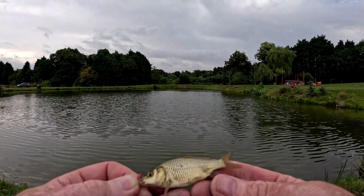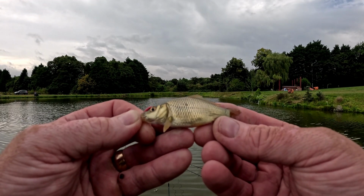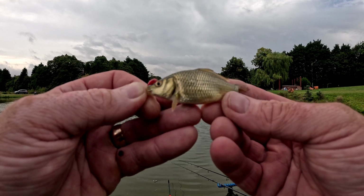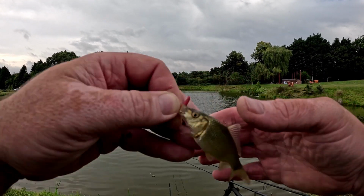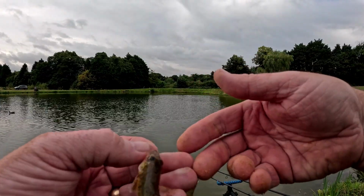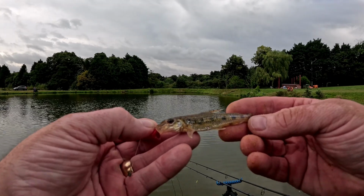Well guys, look at that for a first fish. Look at him. That is a thin, perfect little common. I'm not sure we're going to be able to use maggots if there's loads of these about. Second species of the trip. Going to really struggle to get the second rod out at this rate.